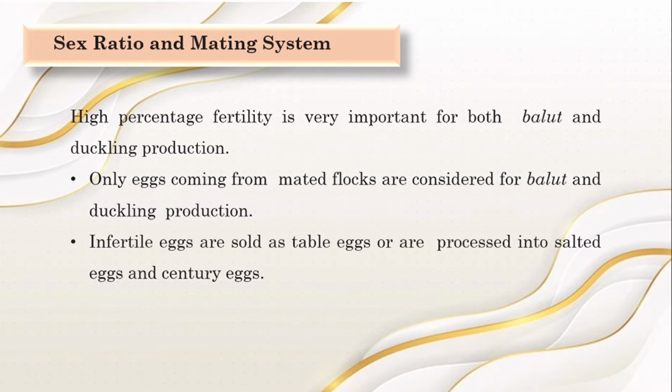Sex ratio and mating system. High percentage fertility is very important for both balut and duckling production. Only eggs coming from mated flocks are considered for balut and duckling production. Infertile eggs are sold as table eggs or are processed into salted eggs or century eggs.